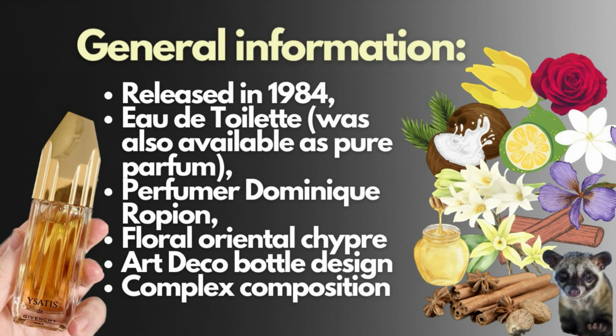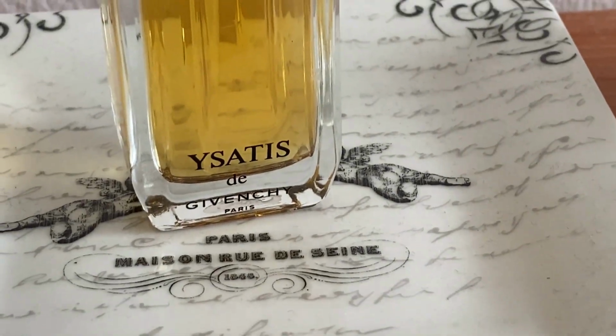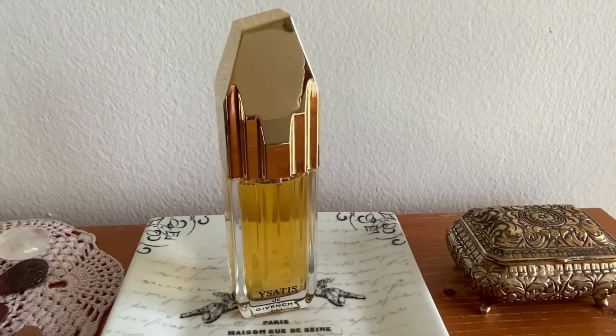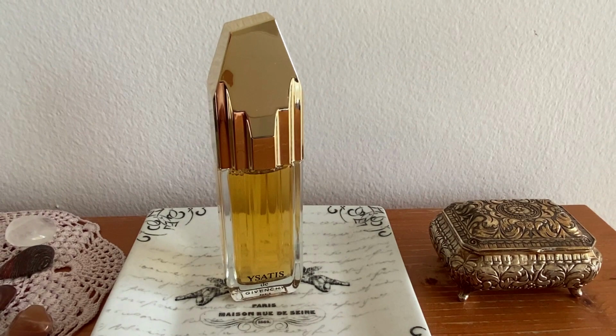Ysatis was created in 1984 by master perfumer Dominique Ropion, who also created a bunch of other amazing perfumes like Ysatis's sibling Ask de Givenchy and many, many others, including Carnal Flower from the house of Frederic Malle. But let's stay focused on Ysatis.